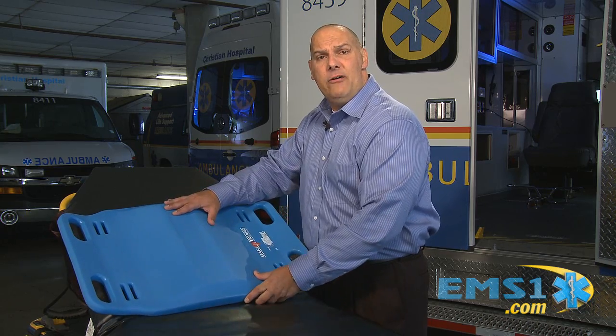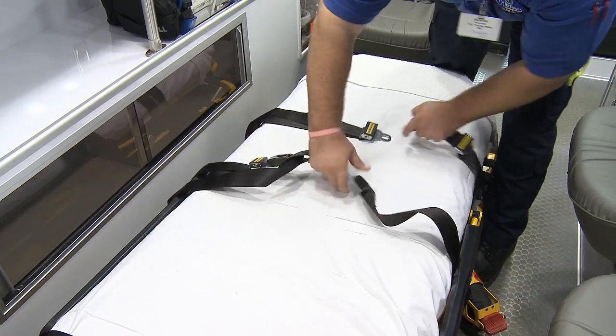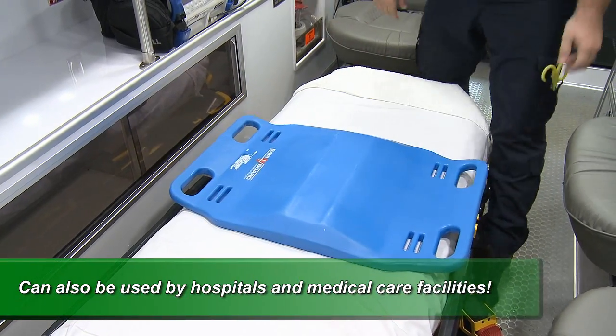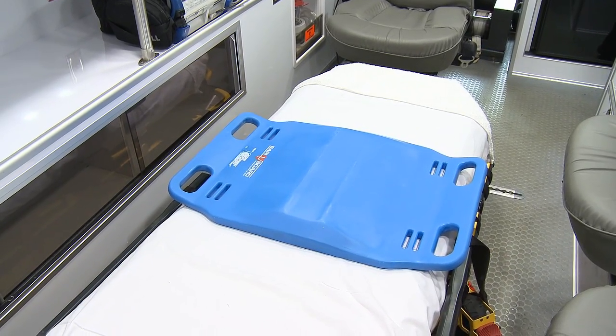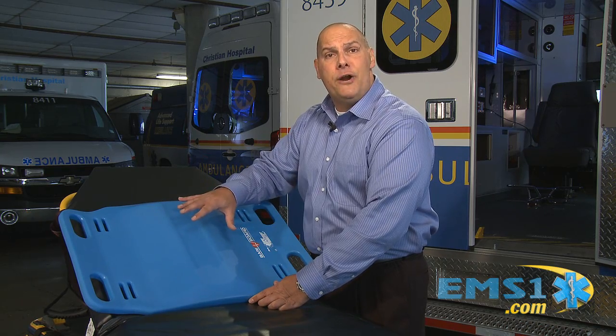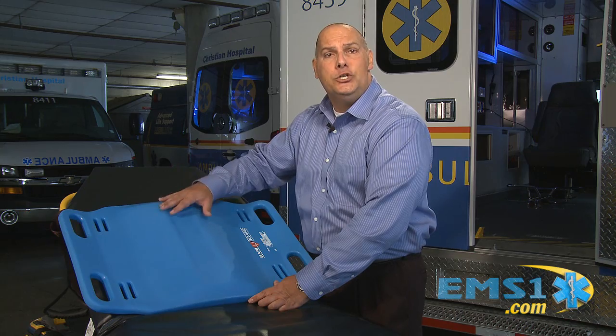Let's think about the practicality of the BariBoard. It could be on the stretcher before the patient gets on, or it's going to be very easy to get it underneath the patient so we could do good CPR. You know, today we're seeing a lot more mechanical CPR, but they can't be used on a lot of the larger patients. The BariBoard gives us the best opportunity to reduce the surface area, and hopefully we can get a return of spontaneous circulation in these larger patients.